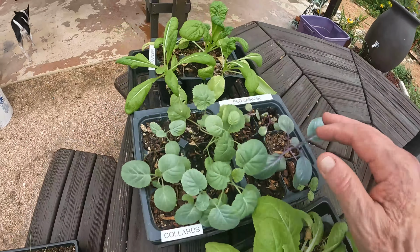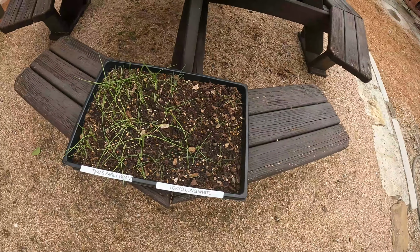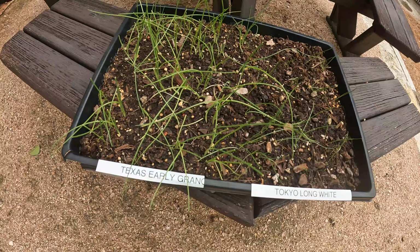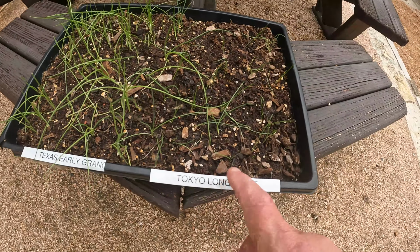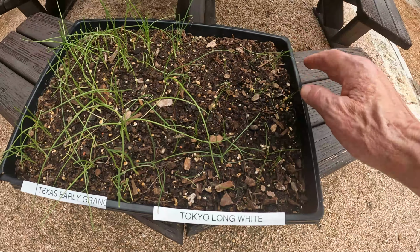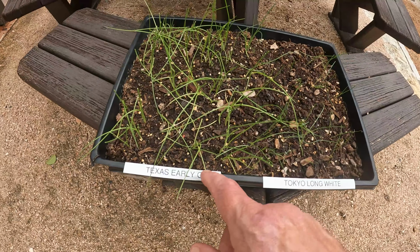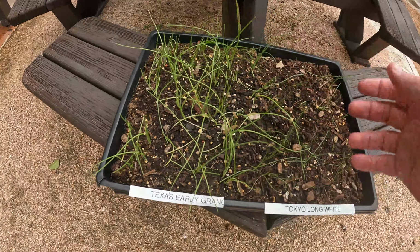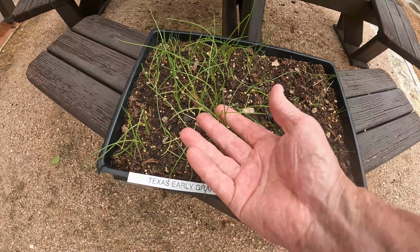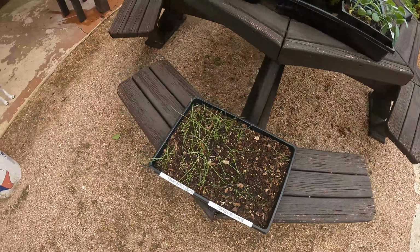And over here, I went ahead and started seeds for onions. Now, I did order from Dixondale, Texas Legends, a couple of bundles, but I wanted to go ahead and try a couple of varieties. This is a Tokyo Long White. It's not really coming up to seed as proliferant as the Texas early onions right here. And what I'm doing is, as they grow, guys, I'm just basically trimming them so they'll thicken up. I think with the cooler weather, they'll do much better.